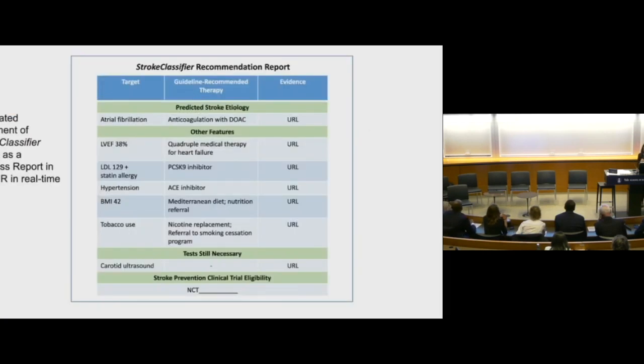The output of Stroke Classifier is an automatically generated recommendation report that lists the predicted stroke etiology and guideline-recommended therapy. It also lists other risk factors for stroke for the individual patient and interventions to consider implementing. Finally, it pinpoints any gaps in diagnostic testing. This report can be placed as a progress report in the EHR to be informative but not intrusive in a clinician's workflow. Furthermore, it is adaptable to multiple different EHR systems.